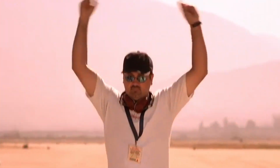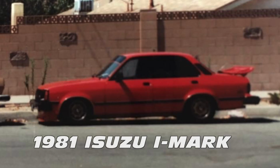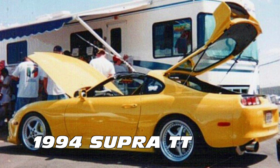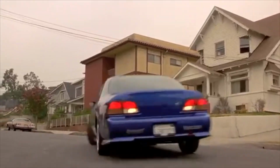I'm Craig Lieberman and I've been tinkering on cars since 1980. I've owned more than 40 cars in my life. Some were heroes, some were zeros. But never in my wildest dreams would I ever guess that 3 of my cars would go on to star in a motion picture franchise. My Supra, my GTR, and my Maxima all had starring roles in Universal's Fast and Furious movies.